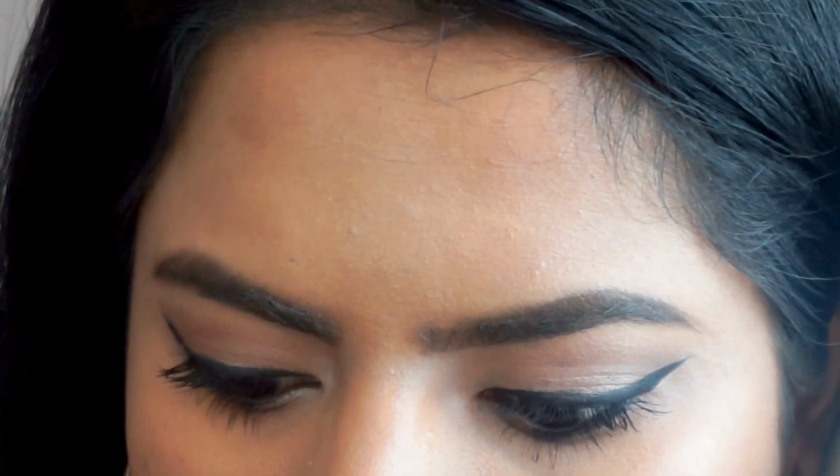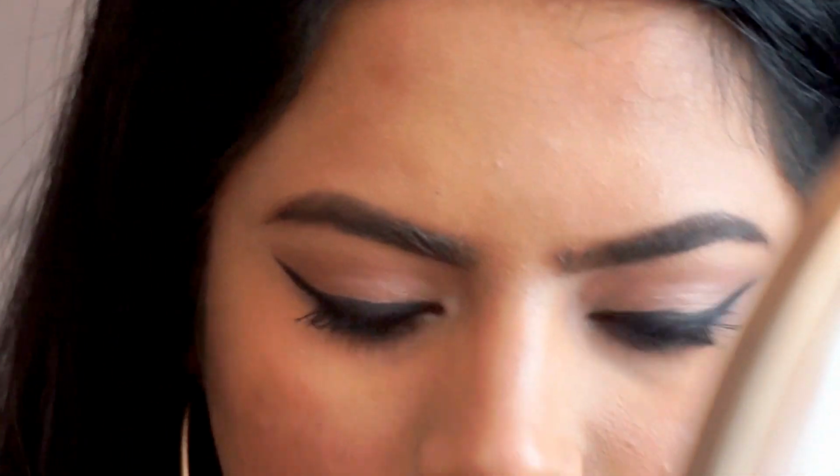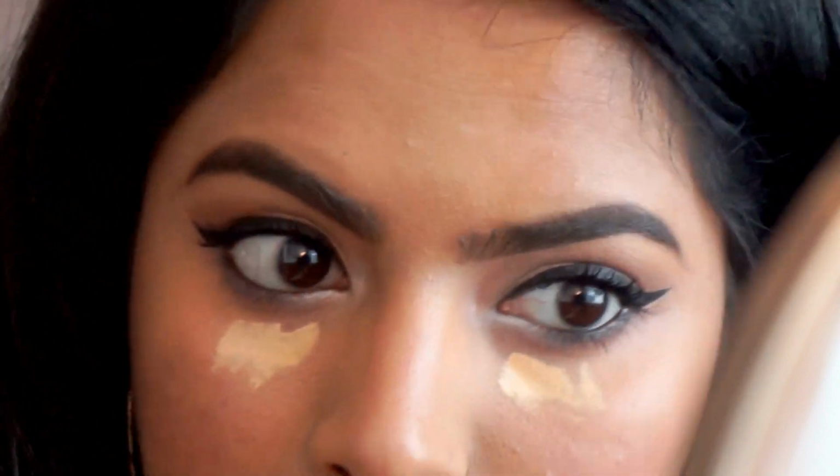And I'm going to go in with some dark shadow to smoke out the lower lash line. And now that that's all smoked out, I'm going to put some highlight on the inner corner of my left eye. And that's that. I'm just going to put some more concealer, because I already had, but just a little bit more underneath my eyes because I noticed that some shadow fell.